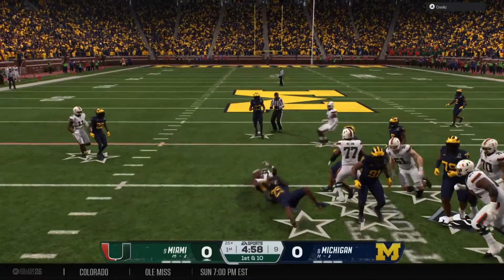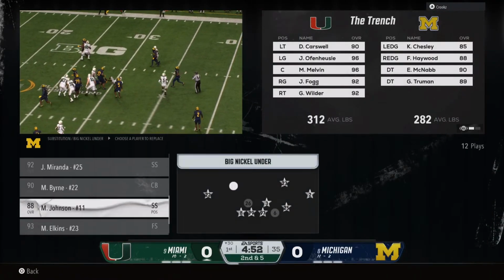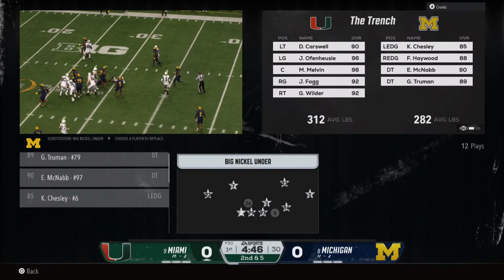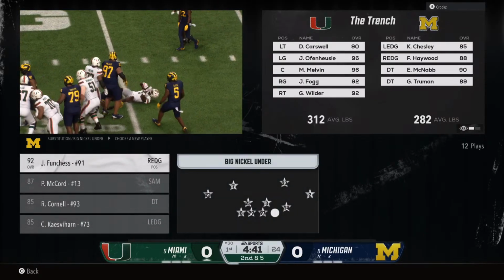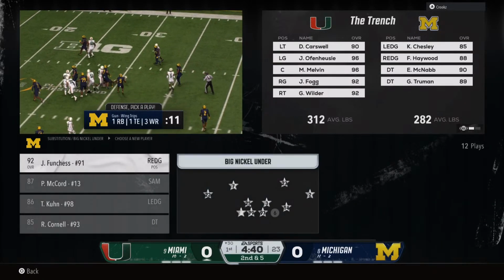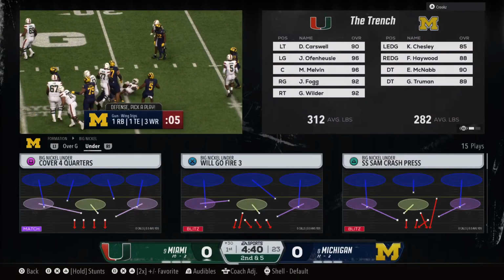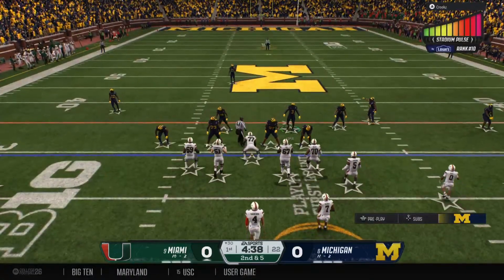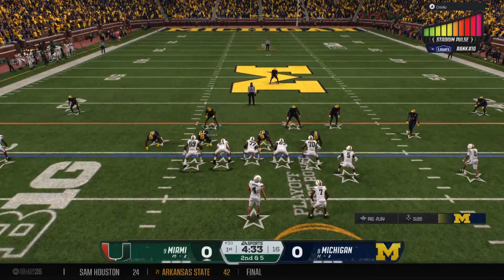Out of the shotgun, he hands it off, but they bring him down right at the 30-yard line. Nice solid run here. Did a nice job of just finding that lane, picking up some positive yards there on 1st and 10. It's early, but this crowd is fired up. Listen to this noise here. This is going to be tough for the visitors today.